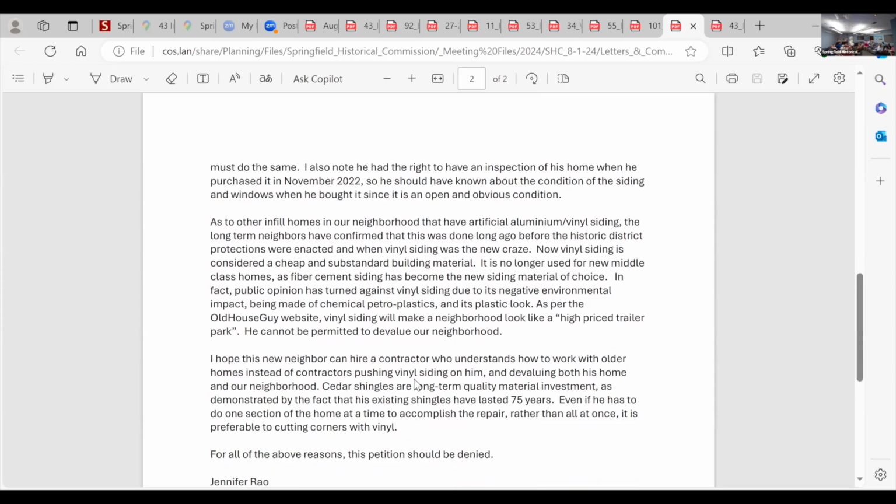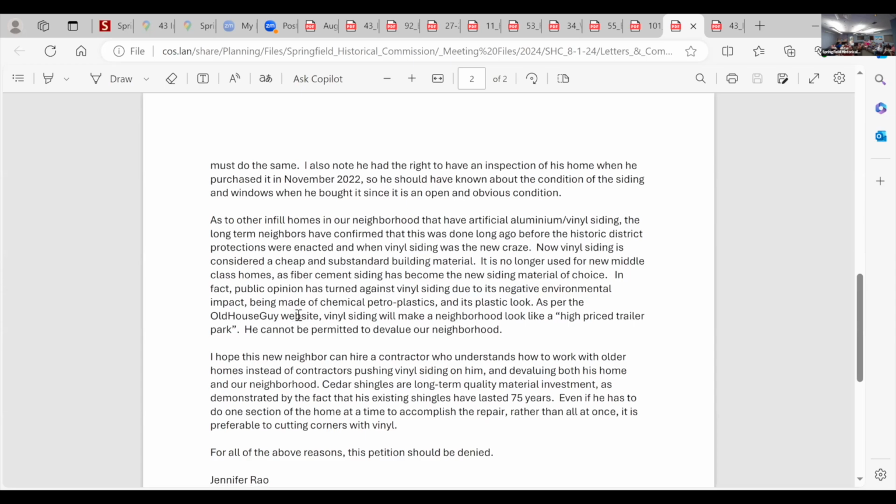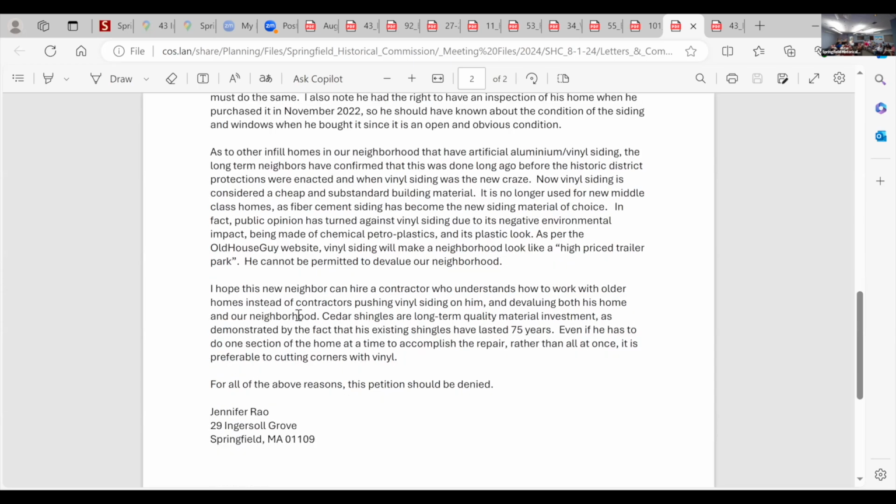As to other infill homes in our neighborhood that have artificial aluminum vinyl siding, the long-term neighbors have confirmed that this was done long ago before the historic district protections were enacted and when vinyl siding was the new craze. Now vinyl siding is considered a cheap and substandard building material. It is no longer used for new middle-class homes, as fiber cement siding has become the new siding material of choice. In fact, public opinion has turned against vinyl siding due to its negative environmental impact, being made of chemical petroplastics, and its plastic look. As per the Old House Guide website, vinyl siding will make a neighborhood look like a high-priced trailer park. It cannot be permitted to devalue our neighborhood.